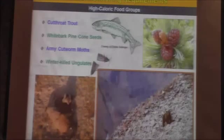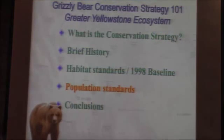So in addition to the habitat standards, which are requirements, there's also a monitoring protocol, which demands that we do our best to monitor the 4 high caloric food groups, which are a big source of protein to grizzly bears. And that includes cutthroat trout, the seeds from whitebark pine, the army cutworm moths, and winter-killed ungulates. So these are monitored on an annual basis, as long as budget allows, and reported in the annual IGBST reports. So that covers the essence of the habitat standards.